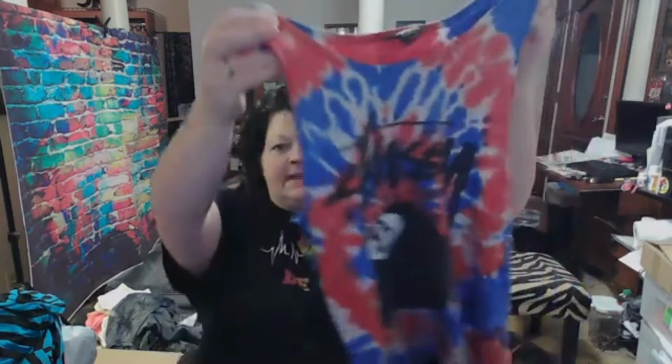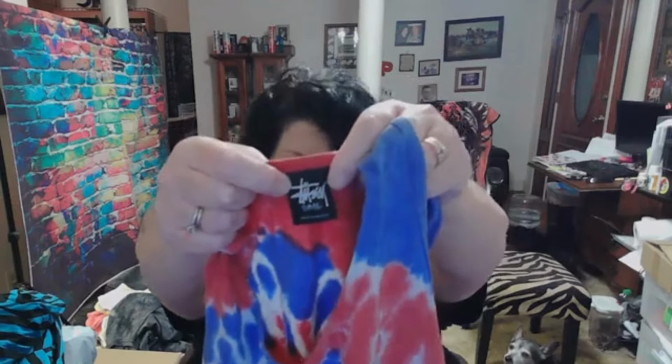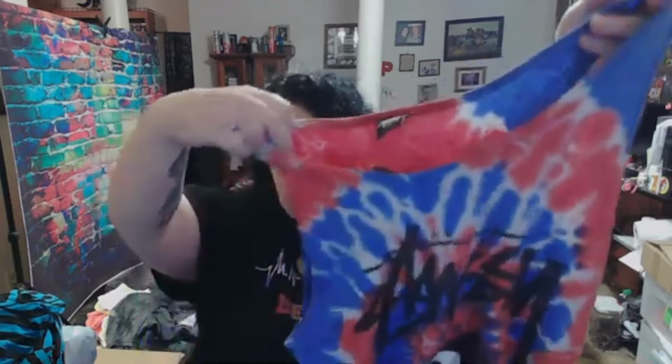I don't think I should say what I think it says because I think it's wrong and I will sound like I'm swearing and I don't want to offend anyone. But that's the tag. I love the tie-dye. I love the eight ball. I do not know what it says. I do not want to attempt it because I do not want to say a naughty word. Because I am the sweet one.